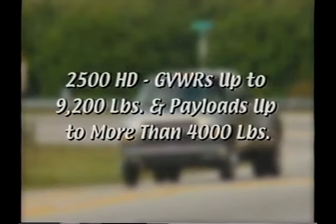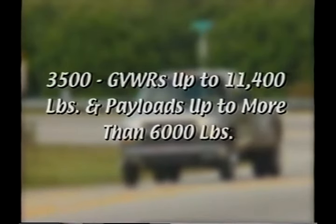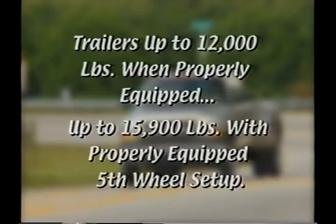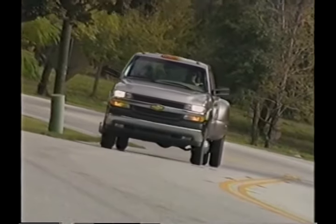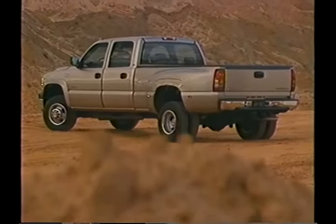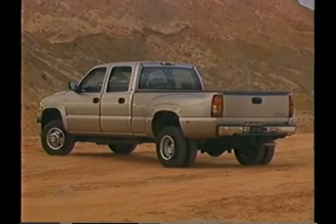The 2500 HD boasts the segment's highest GVWR of 9,200 pounds, as well as payloads up to more than 4,000 pounds. The 3500, on the other hand, has the one-ton segment's highest GVWR at 11,400 pounds and features payloads up to more than 6,000 pounds. Both models carry more payload than any comparable Ford. The trucks are completely trailering ready too, and when properly equipped, can tow up to 12,000 pounds using a conventional weight distributing hitch. As you can see, the new Silverado 2500 HD and 3500 models are all about awesome power. As we'll see next, that power hasn't come at the expense of comfort and convenience.